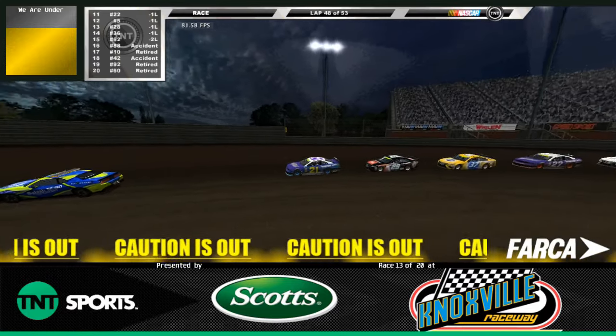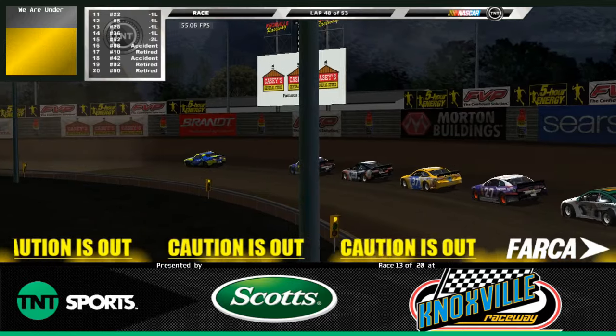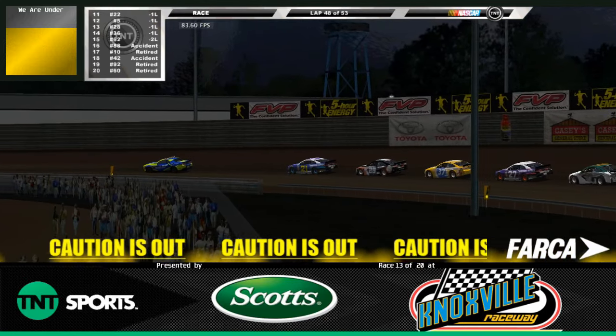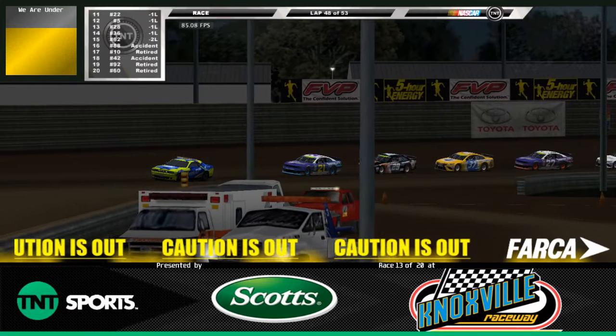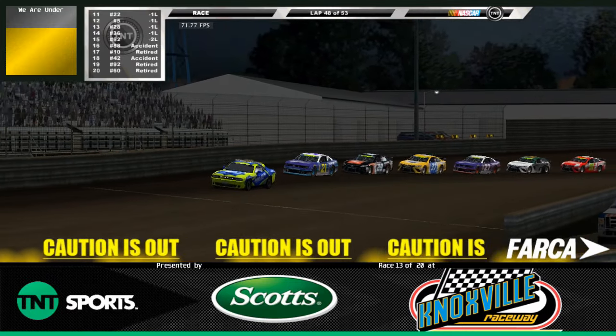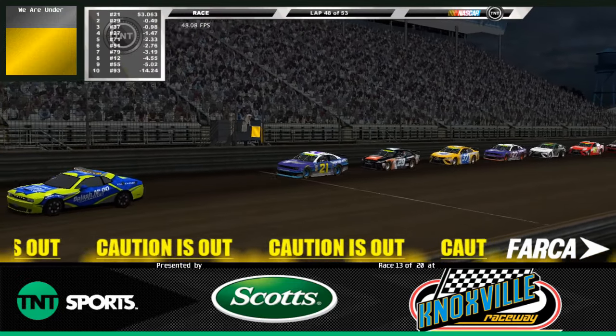Oh, the 10 parked it. There he goes. Finally left the race, satisfied after wrecking out a rival. He'll take 17th. FARCA officials finally told him to park it after that one. That wasn't, he didn't park it. He was told to.